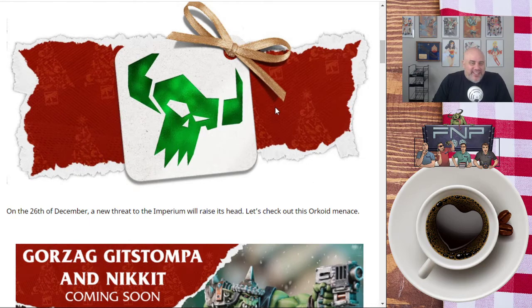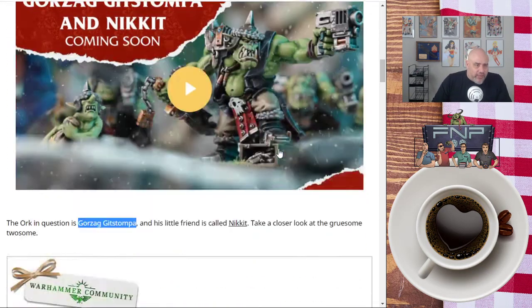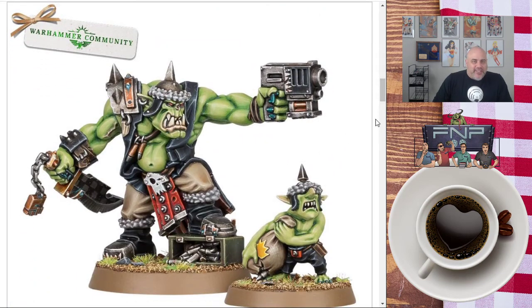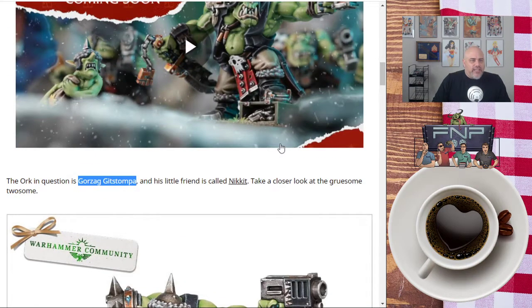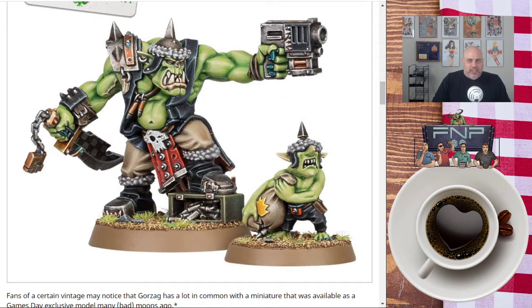At any rate, we do get a new glimpse of an actual infantry model. I'm not going to play the video. You guys can watch the funny video yourself. But here is, let me make sure you guys can see this properly. Awesome. His name is Gorzag Gitstampa and Nicket. It's his little sidekick buddy there, his little Gretchen.